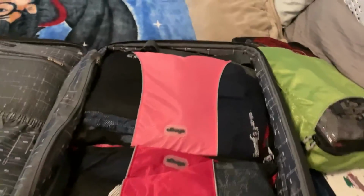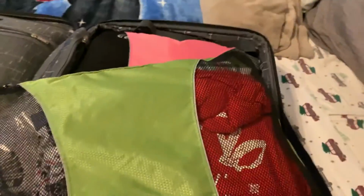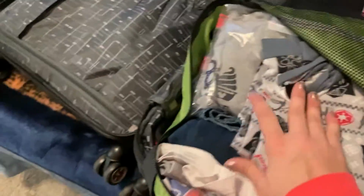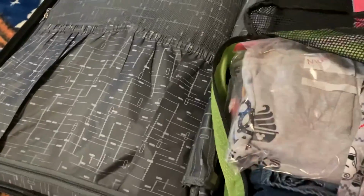And then I'll show you kind of what we did. Okay, so here is our first suitcase. Everything is packed in packing cubes according to outfits. And for the boys, we have their outfits in the plastic bags like I showed you guys earlier.